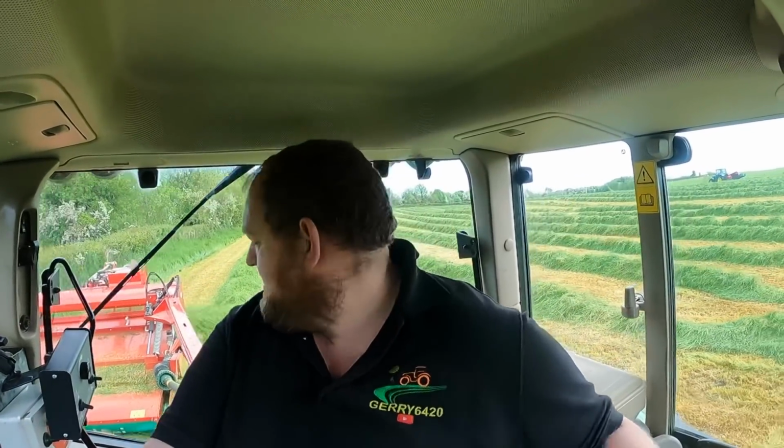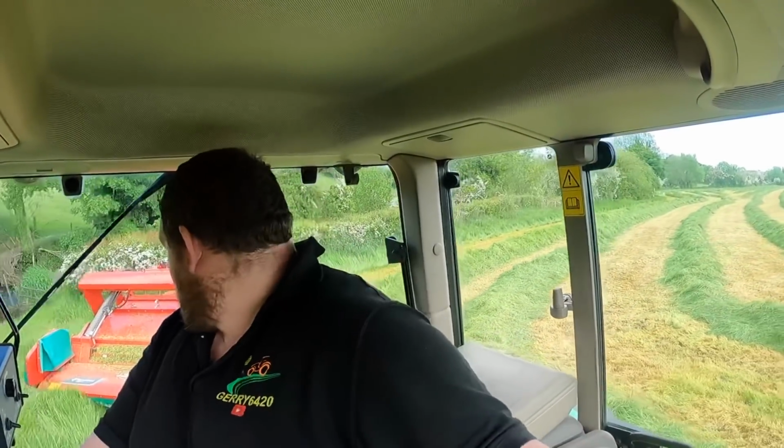The grass is ideal for us for cutting. It's just starting to head out. There's certain bits of the field, depending on where you are, you can see a little bit of head on some of the grass, but a lot of it hasn't, so that's exactly where we want it. We like to just cut it at the point of heading out if we can.